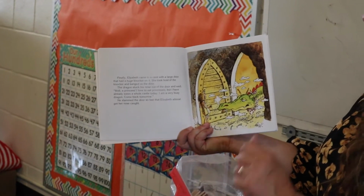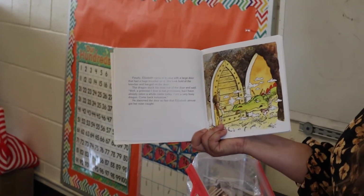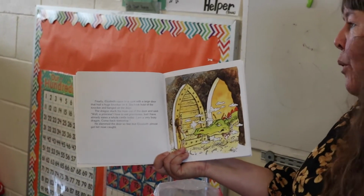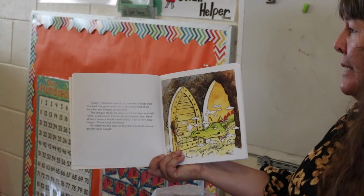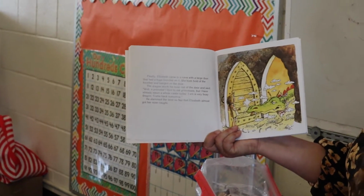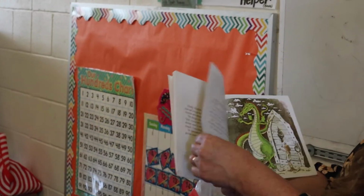Finally, Elizabeth came to the cave with a large door. She took the knocker and banged on the door. The dragon stuck his nose out. Ooh, a queen. I love to eat queens, but I've already eaten a whole castle today. I'm a very busy dragon. Come back tomorrow and I'll eat you. He slammed the door so fast, Elizabeth almost got her nose slammed in the door.